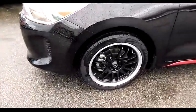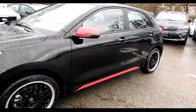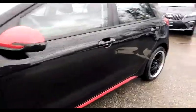Shot at one of those fast wheels. Rather fancy looking. That red trim on the bottom and on the mirror cap. Let's take a look inside.